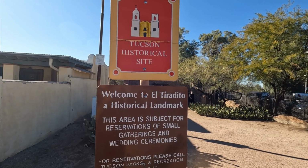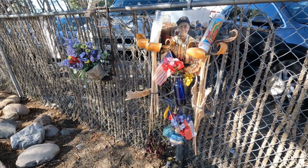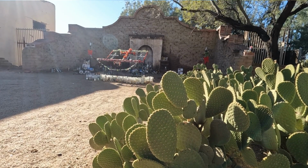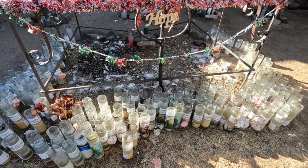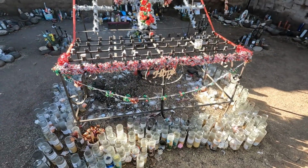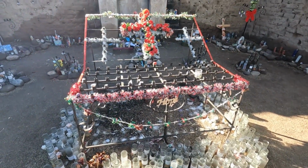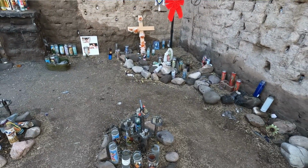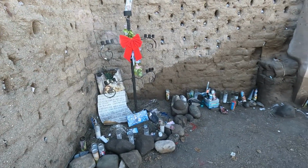So a little interesting landmark here in Tucson that a lot of people don't know about and don't go to is El Tiradito, which is where we are now. This is a wishing shrine. People come here, they put little prayers and wishes on pieces of paper and insert them into this wall. People pray a lot for those that are deceased, for bad health, for some fortunes, maybe a little bit more selfish things as well, but it is a wishing shrine.